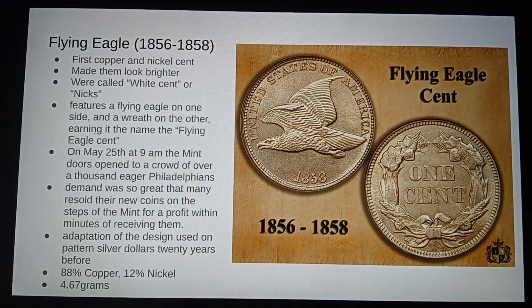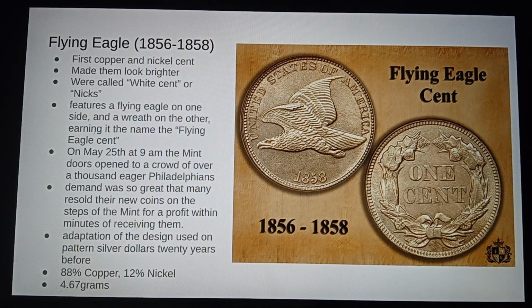On May 25th at 9 a.m., the mint doors opened to a crowd of over 1,000 eager Philadelphians trying to get their hands on these new cents. Demand was so great that many resold their new coins on the steps of the mint for a profit within minutes of receiving them. So people literally had bags and bags of these old large cents that they hated.